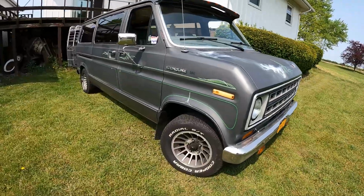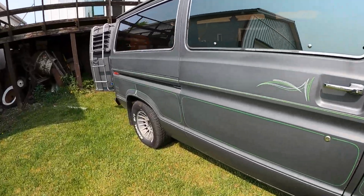Let's take a look at that now and other miscellaneous junk. So let's go check out the van. Got the old boogie van here loaded down with lots of stuff. Let's take a look.